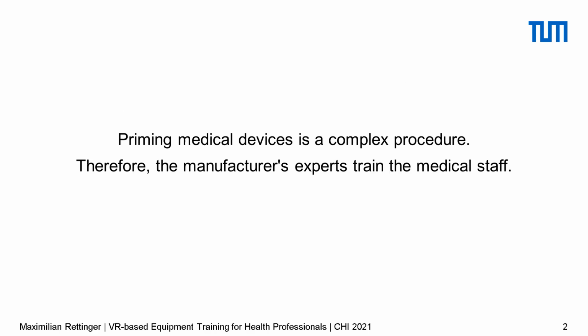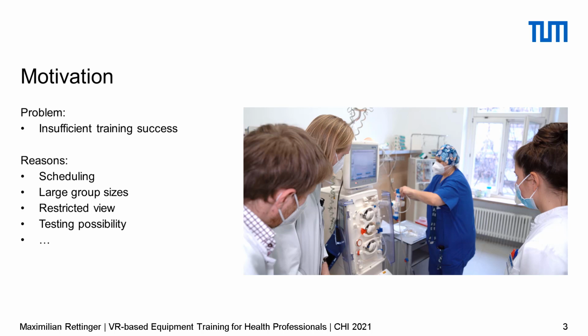Priming a medical device is an extremely complex procedure. Usually, the medical professionals learn this from a manufacturer's expert, who trains them on a device locally. Unfortunately, studies have shown that the training success is insufficient. This in turn can be negative for the patient's health in critical situations. The reasons are too large training groups, an obstructed field of vision, and the missing possibility to practice the shown procedure on the device.